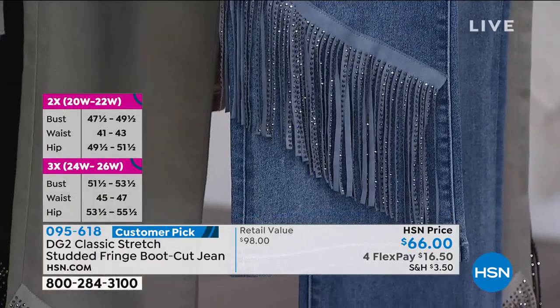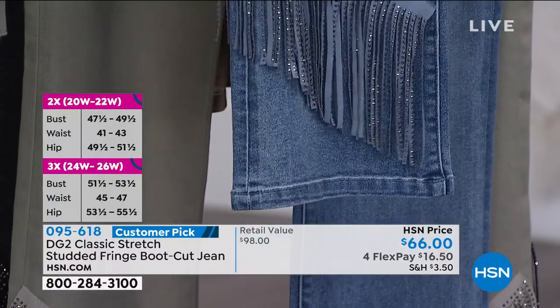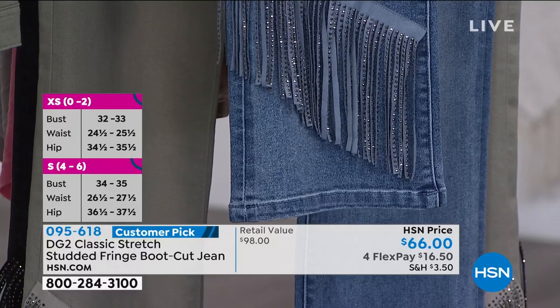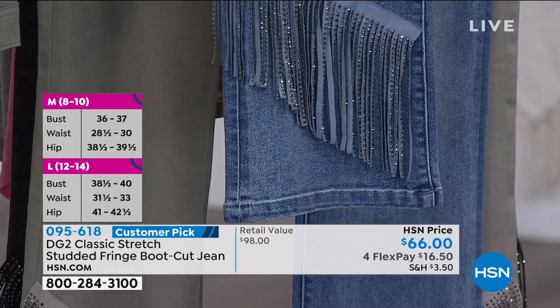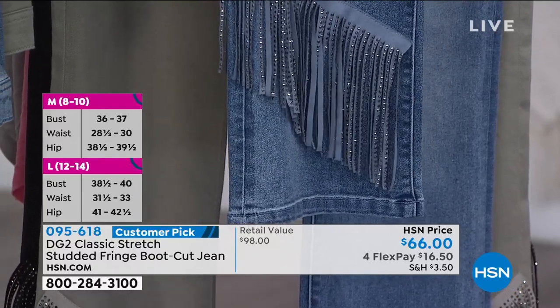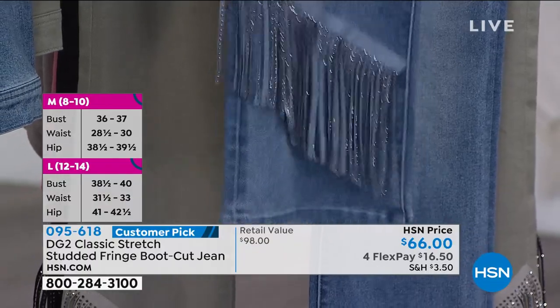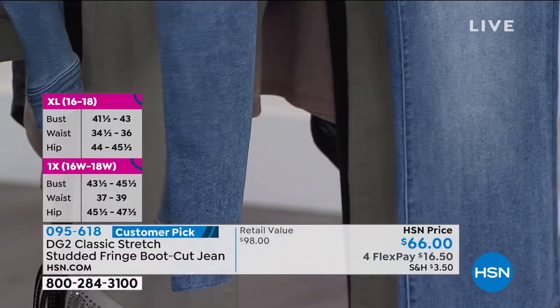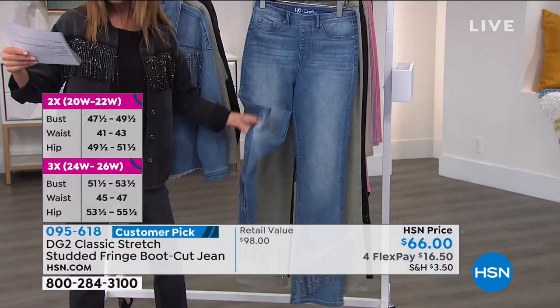It's actually on a diagonal too, which I really love. But I also love that the bottom of the jean is not the fringe. You're not tripping over the fringe. You're not getting the fringe stuck in your shoe, or dragged on the staircases or the dirty floors. The fringe is just there as a fun little accent on top of the denim. There's fringe in the front. It's clean in the back.